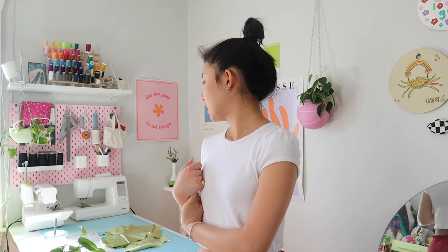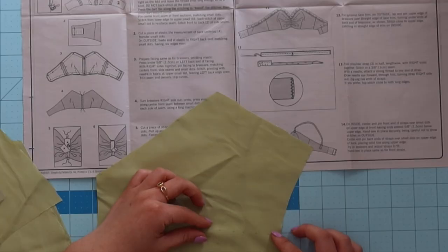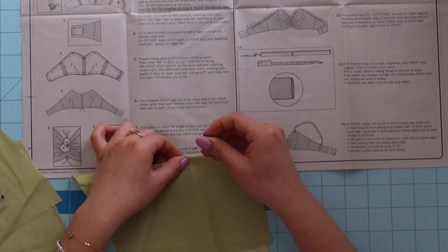Hi guys. Don't be fooled, it's actually the next day. Yesterday, the sewing time got cut short, but all the pattern pieces are cut out and we're gonna start sewing now. If I'm not careful, oh boy.